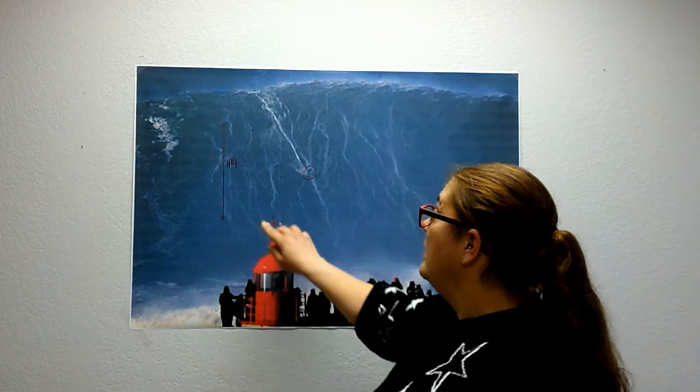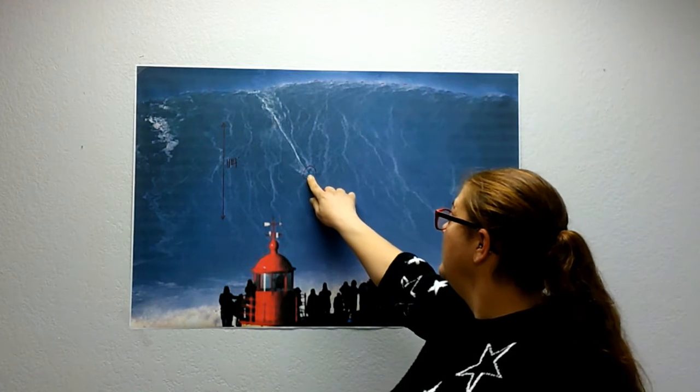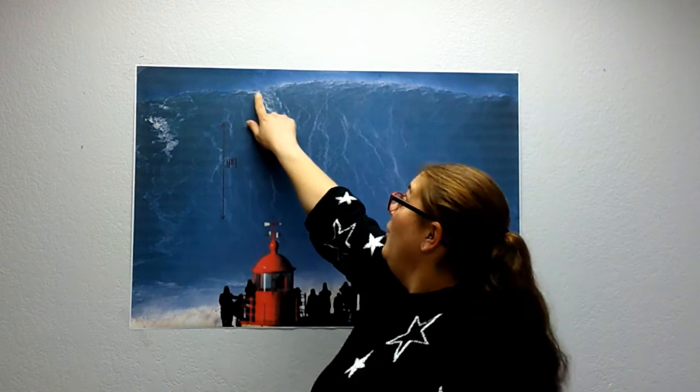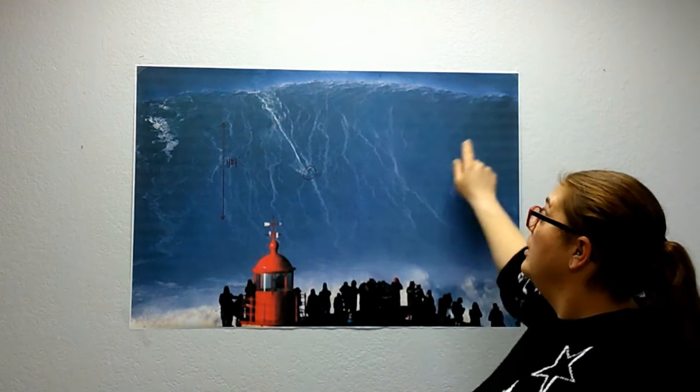Now behind me today, I found an image of the largest wave ever surfed. Now this would be a tidal wave and not a tsunami wave, because a tsunami wave could not be ridden. Right here, this tiny little speck, is the surfer on a 114-foot wave. The top of the wave is all the way up here. It's crazy to think, but yes, he surfed it all the way through and survived.